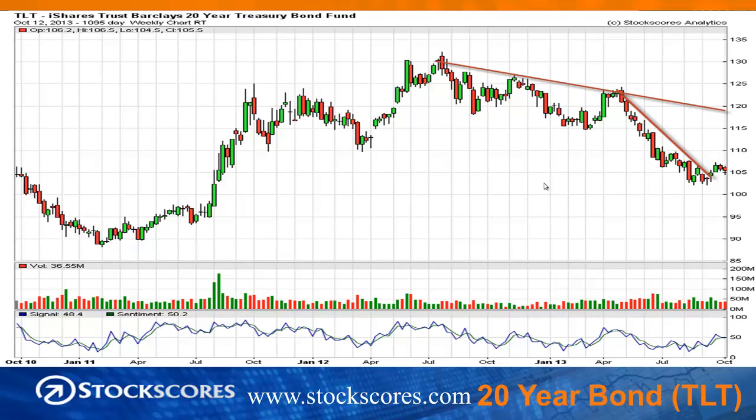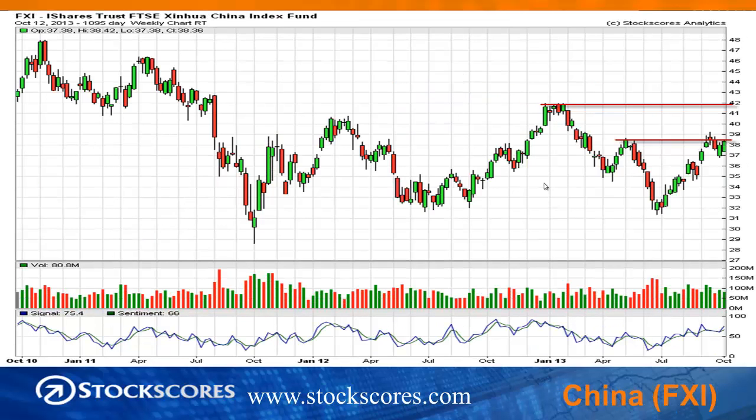20-year bonds have broken their downward trend line, at least on a short-term basis, and I think will likely rally up to the longer-term downward trend line. So in the very long-term sense, I remain bearish on US Treasuries, but in the short term, I think this market will rally and sort of come back from some oversold conditions. Now keep in mind that a rising price in Treasuries means a lower interest rate, so that's also good for the economy and the housing market, that sort of thing.